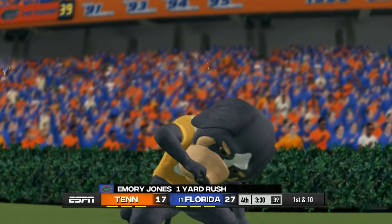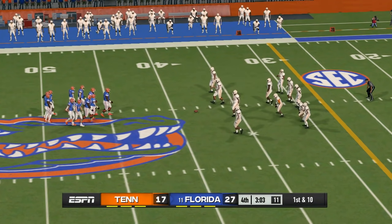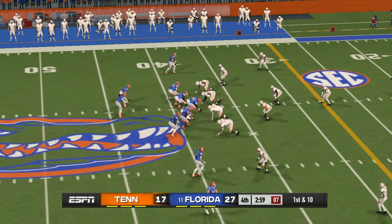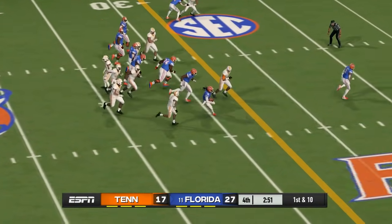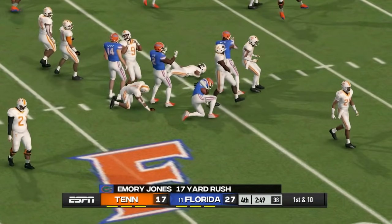So they go on the ground and pick up another first down. They are stringing together a nice little drive here. If they keep this up, it'll be hard to keep them out of the end zone. From the 38-yard line, first down. He's at the 30. He gets out to about the 21-yard line.